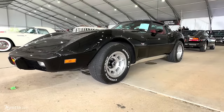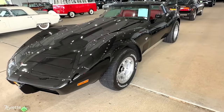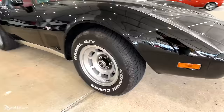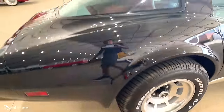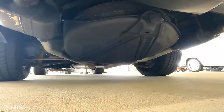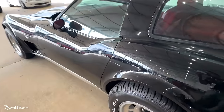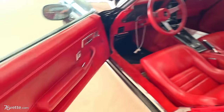Here we have lot T109. It's a 1979 Corvette coupe. The odometer reads 55,000 miles, black with red interior. It's automatic, L82 engine, and all the regular accessories, AC, T-tops. Says that it has a new Champion aluminum radiator, and it includes a documentation binder.